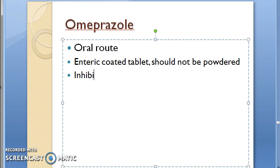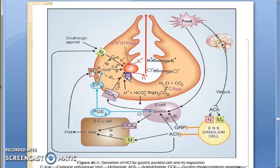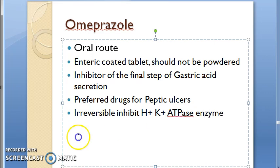It is an inhibitor of the final step of gastric acid secretion. These are actually preferred drugs for peptic ulcers. How exactly do they work? They are going to irreversibly inhibit the H plus K plus ATPase enzyme, and it inactivates it irreversibly. I told you that. How exactly it happens, I will tell you.